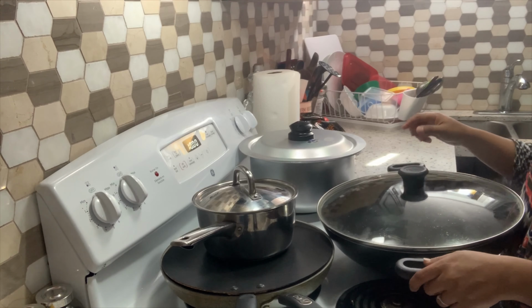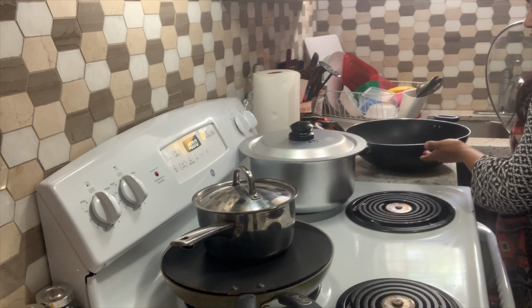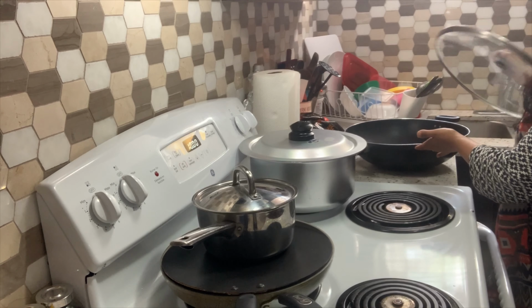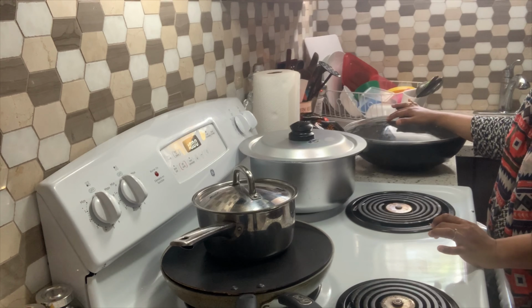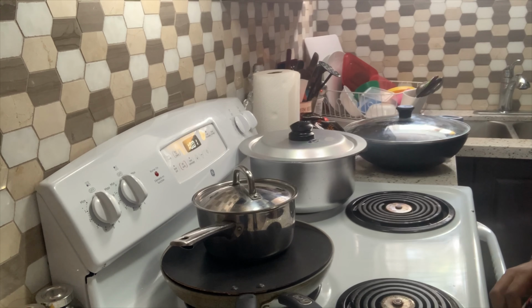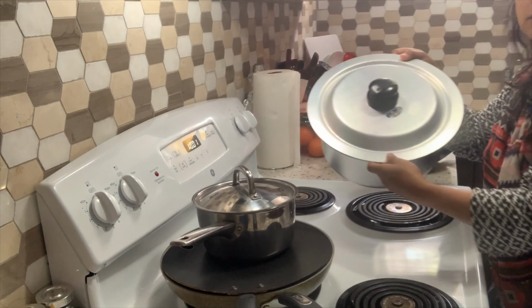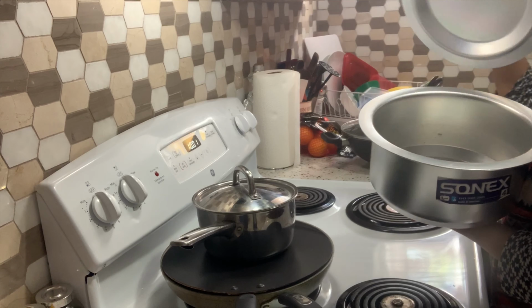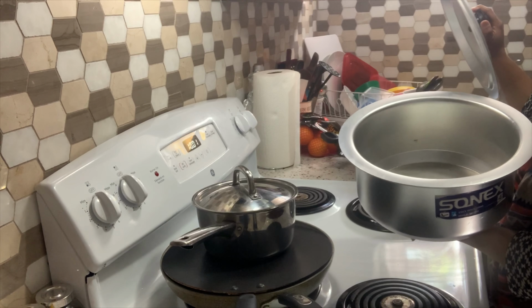For traveling, this one got a little bit bent because it's so lightweight that this side actually got bent, so the steam escapes from here. When I'm cooking rice, sometimes it doesn't give me that airtight cooking. That's why I needed another pot for my rice cooking. A friend of mine who was coming here actually brought this pot with her from Pakistan. I really love her for this, because this has served all my purposes for cooking rice, biryani, everything.